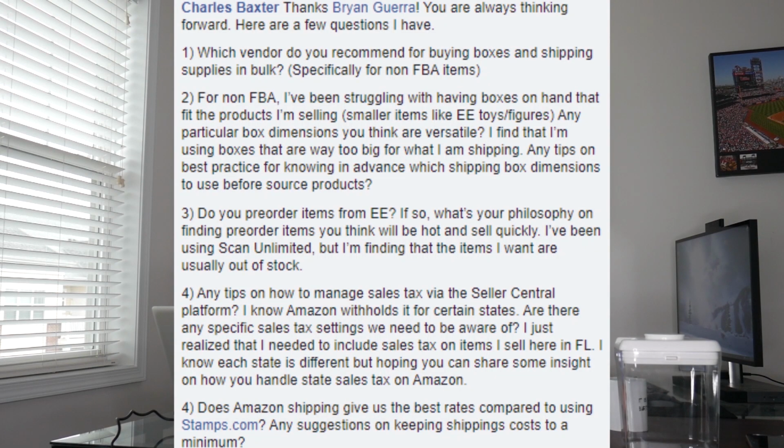First and foremost, which vendor do you recommend for buying boxes and shipping supplies in bulk, specifically for non-FBA items? Obviously if you're shipping into FBA, you don't need to worry about boxes because Amazon will package things for you. You ship a bunch of things in one box into FBA, but then they take them all out individually, store them on their shelves, and ship them out for you individually in their own boxes. So obviously he's talking about non-FBA.